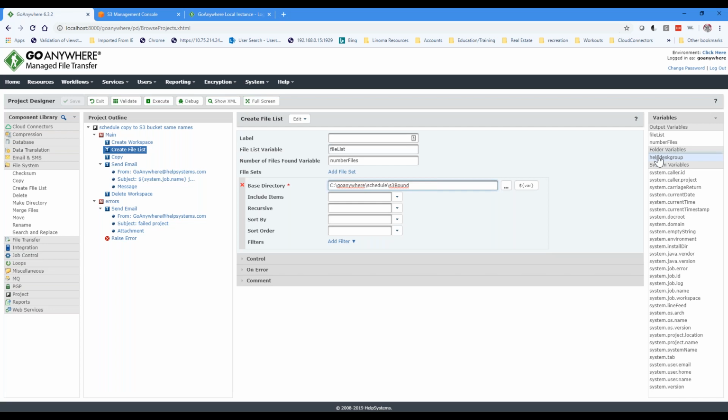Folder variables, these are defined outside of this project at a folder level. So any project you define underneath that folder, similar to just a Windows folder, so anything underneath that, in this case projects, you can define variables, so they'll show up here automatically. So that's where this one's coming from. And then some output variables. And again, we'll go over where these are coming from.